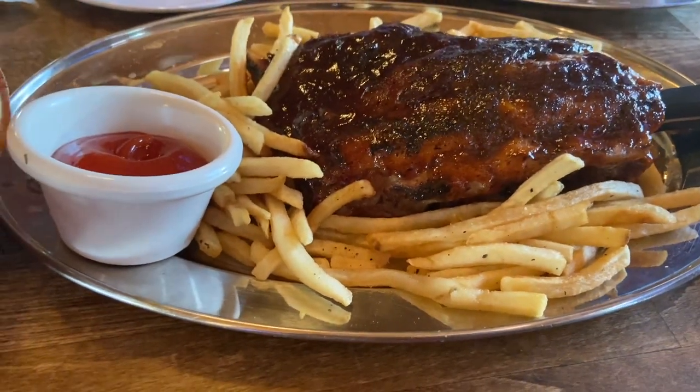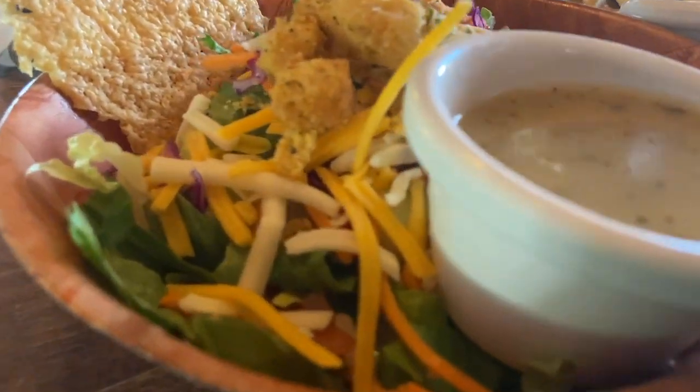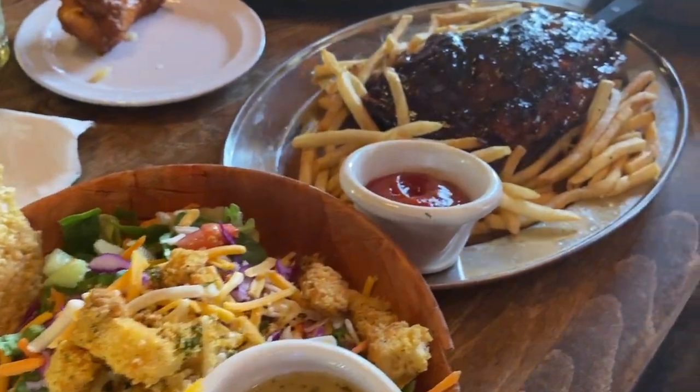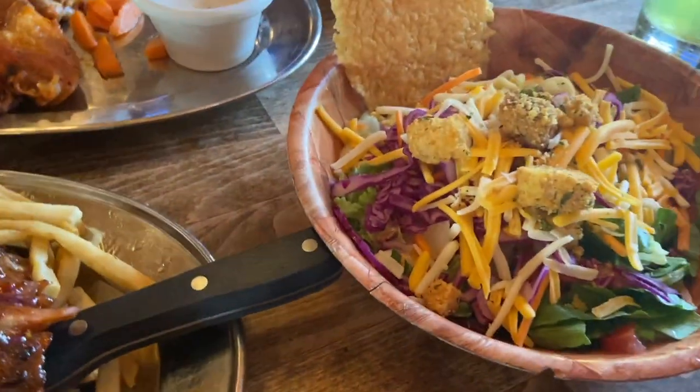Right here we have the baby back ribs. Came with some fries, and we also got the house salad. House salad was good. Baby back ribs were amazing, and those fries that you see were pretty bad. I haven't had fries that bad in a while. Actually, I was very disappointed with Saddle Ranch.